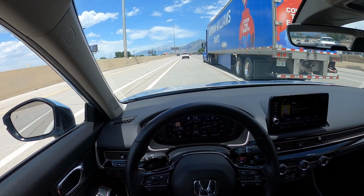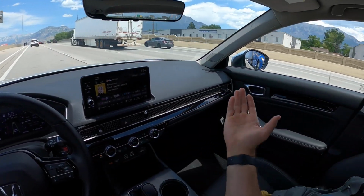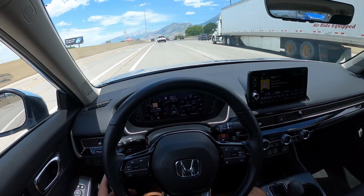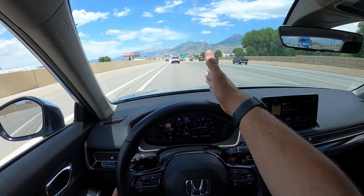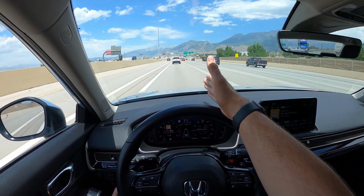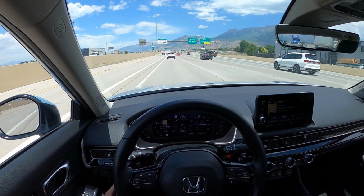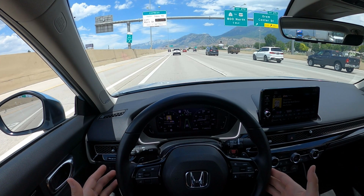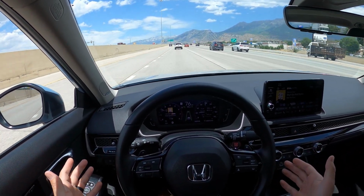And then in terms of the safety tech, it's actually really good. You've got the blind spot monitoring, which is great. You can see that working right now with that semi truck. Adaptive cruise control, I'm just following this RAV4 in front of me, so I'm basically matching the speed to this, just going with the flow of traffic here. And the lane keep assist is really good, so I'm just doing this for demonstration purposes. Don't do this. So I'm taking my hands off.